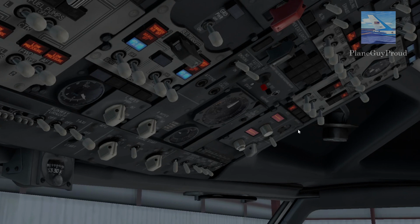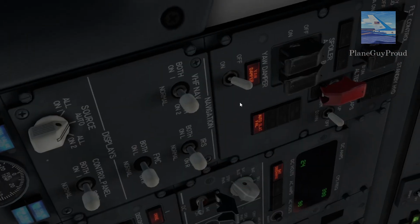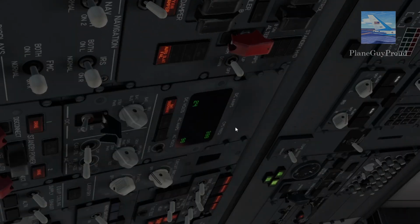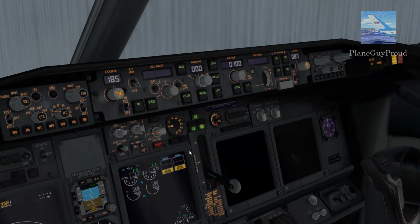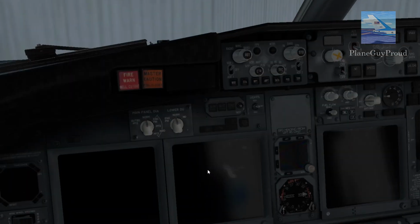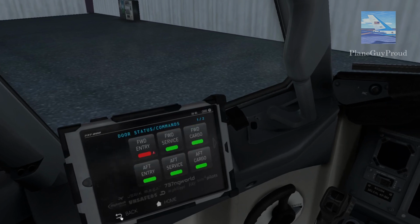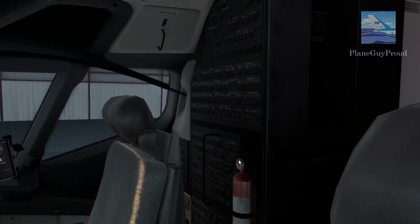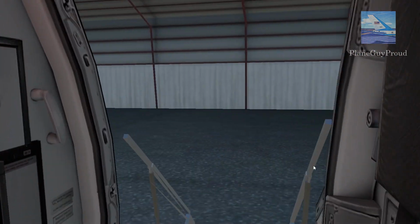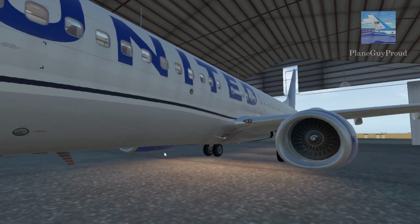Lights are coming off. Shut off the batteries. All righty, welcome to Newark, everybody.